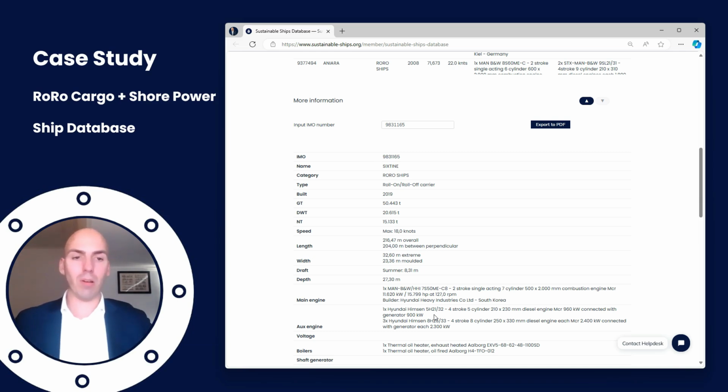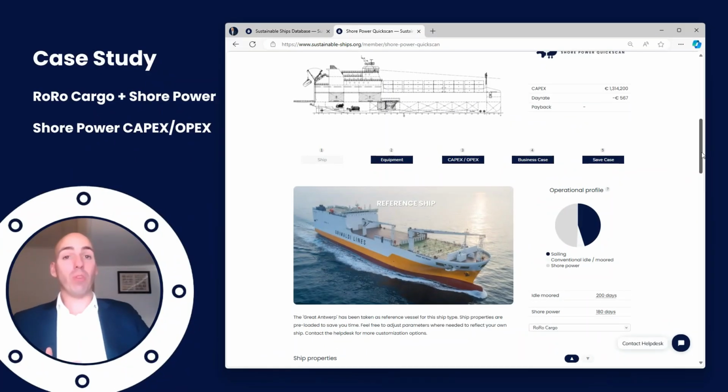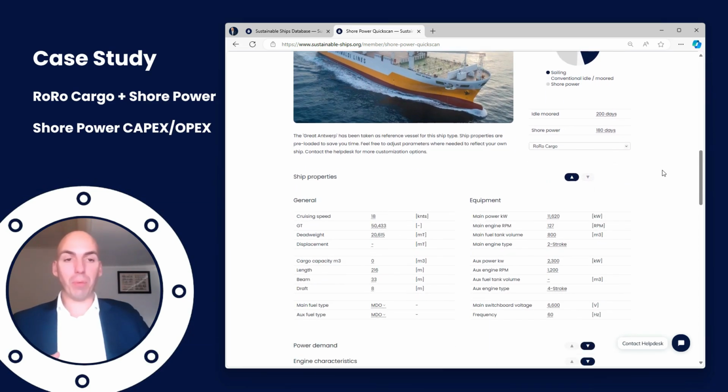So this does look like a good one, but it's going to be hard if we don't have more information from the ship owner. So I'm going to make some assumptions and I'm going to input this information into the shore power quick scan. Let's check it out. And here we have the RoRo Lets Go. Well, this is just a reference ship. It is a RoRo Cargo, and we've inputted some information from the 16 in order to get a good comparison of a ship this type and size.